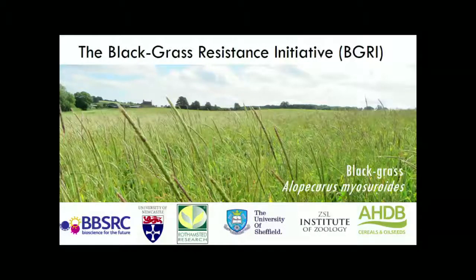BGRI. Blackgrass here is the villain of my story. It grows to about 80 centimetres, a metre high, above crops. This is actually a wheat field that I'm showing you, but you can't really tell it's a wheat field because it's massively infested with blackgrass. Blackgrass is very highly fecund. It has up to 2,000 seeds per plant because it has lots of tillers. It also sheds its seed just before harvest, so when farmers go in with their combine harvesters, they're spreading the seed everywhere.